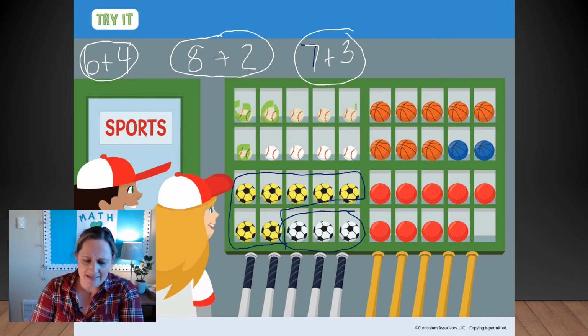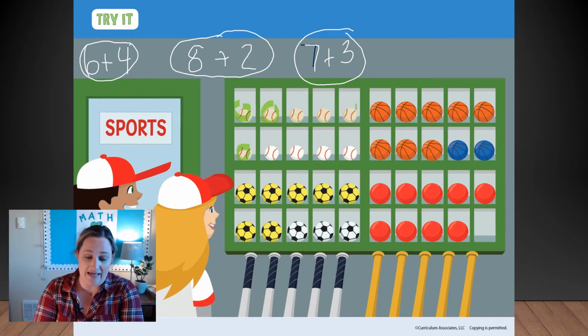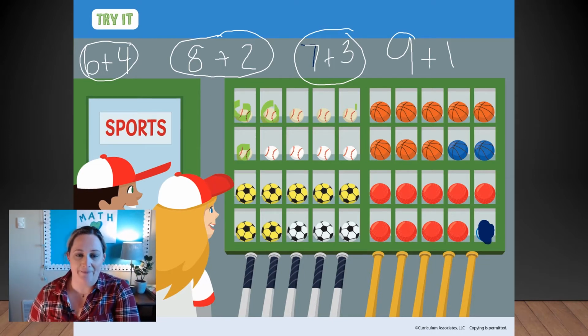Okay, let's look at the four square balls, or the rubber balls, or the dodge balls. Lots of people call them different things. I just like to call them red bouncy balls. How many do you see? 9. Can you build 9 counters and put a break apart stick? 9. How many more balls will we need to make 10? I'm going to make it blue. 1 more. Yes, 1 more ball made 10. So 9 and 1 makes 10. Say it with me. 9 and 1 makes 10. Or 1 and 9 makes 10. Either way.